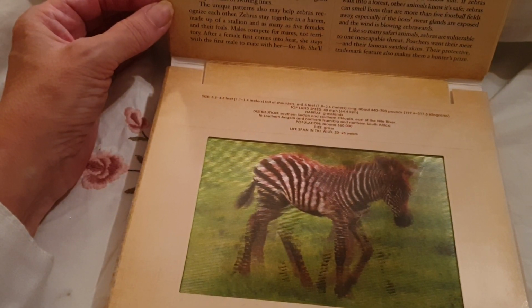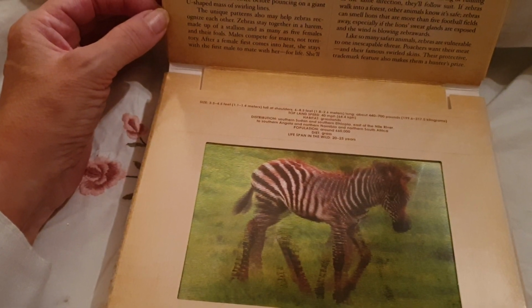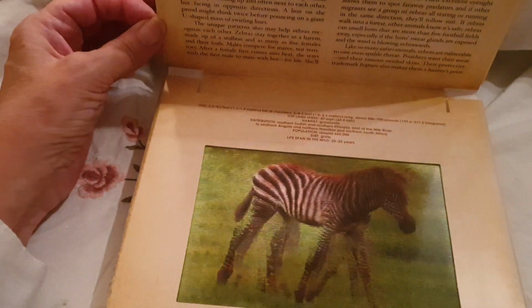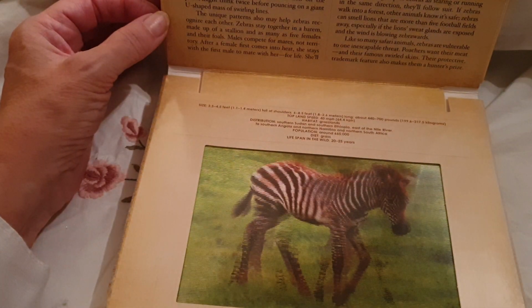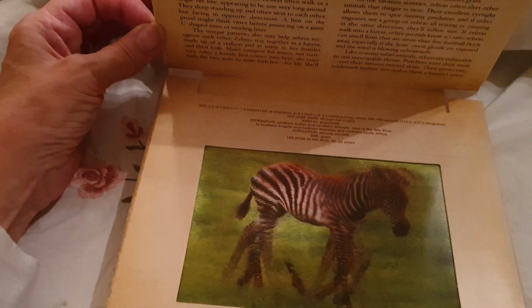The unique patterns may also help zebras recognise each other. Zebras stay together in a harem made up of a stallion and as many as 5 females and their foals. Males compete for mares, not territory. After a female first comes into heat, she stays with the first male to mate with her for life.